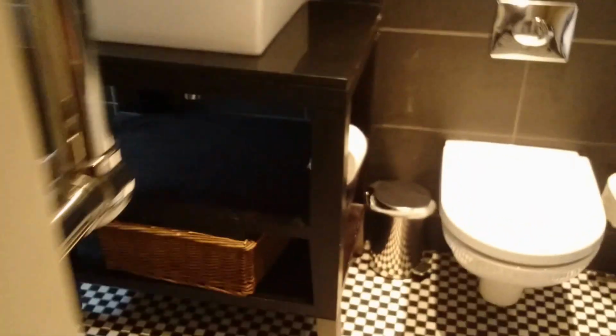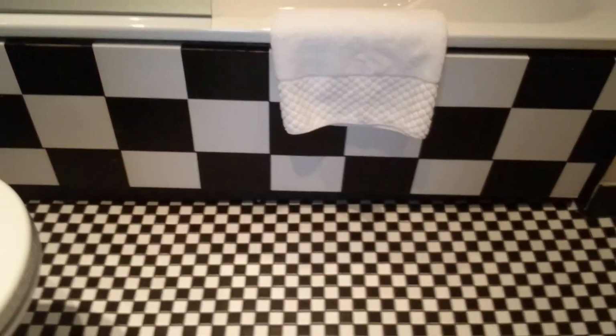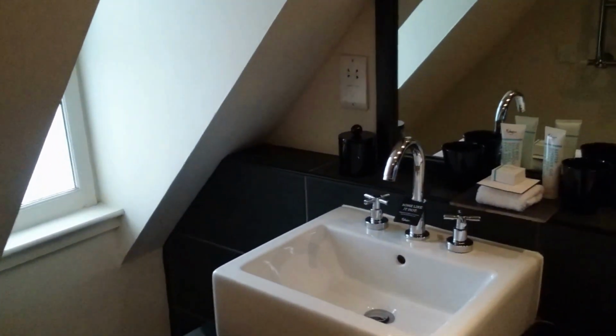Now, let's have a look at the bathroom. I've only stayed at one Malmaison before and it was similar, black and white checkered bathroom. This must be their signature type of bathroom. So, shower above the bath. As you can see, I'm up in the eaves.